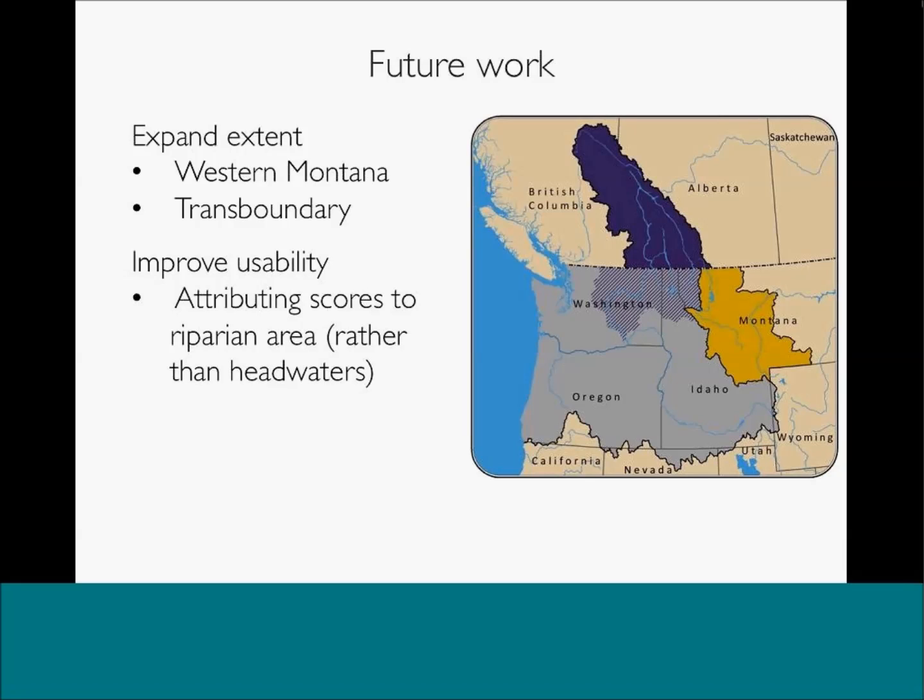We also want to improve usability. So right now the scores are attributed to the headwaters, and you sort of have to make that leap, as I said, to realize what you're looking at when you see that point is really the score for everything downstream of it. And so we want to consider options for attributing those scores to the riparian area itself, so as a raster or a polygon. There's some information trade-off there, because at higher order streams you'd be looking at some kind of average of all the scores of those headwaters, but we are considering that because we recognize that looking at a bunch of points, it's not necessarily intuitive that we're talking about these downstream riparian areas.